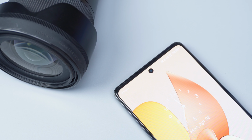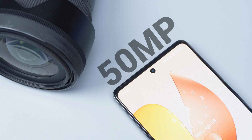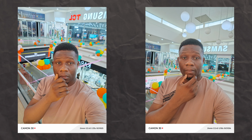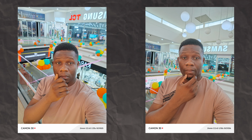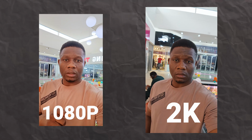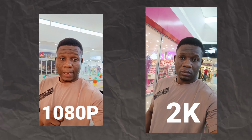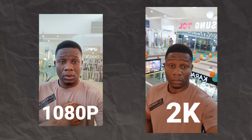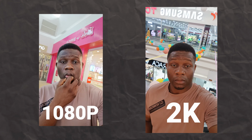Now switching to the front camera, it is also a 50 megapixel sensor, and just like the back, the pictures were really impressive. Whether we were shooting indoors or outdoors, with photos or portrait mode, the pictures came out really nice. Videos with the front camera of this phone can also go up to 2K at 30 frames per second, and this is how the footage looks at both 2K and 1080 pixel resolution.